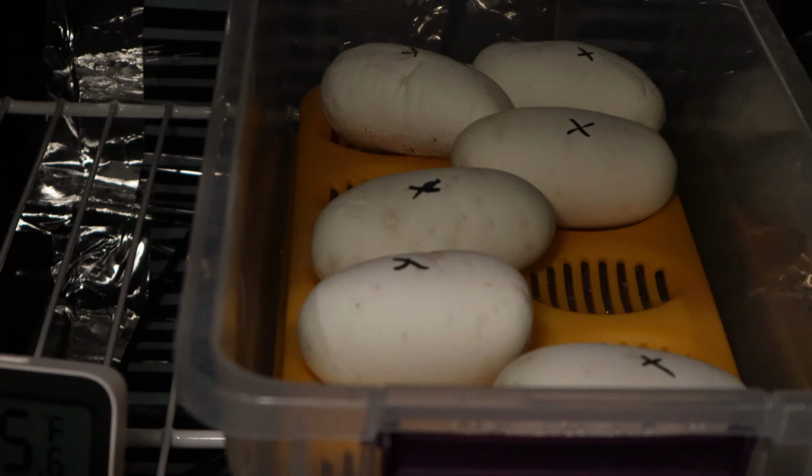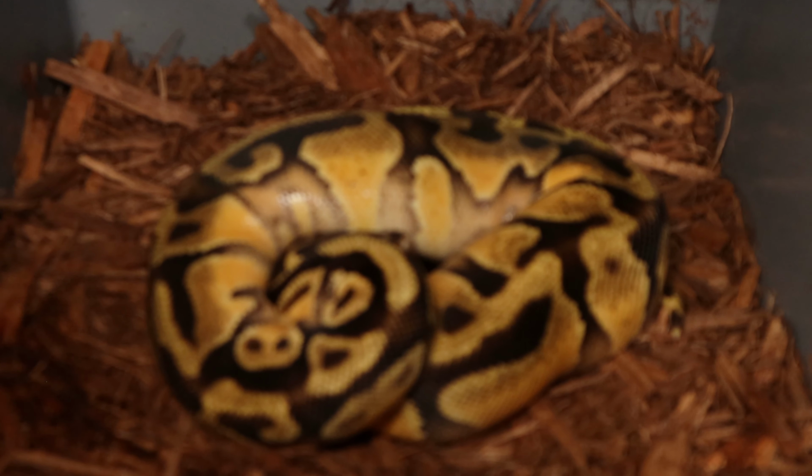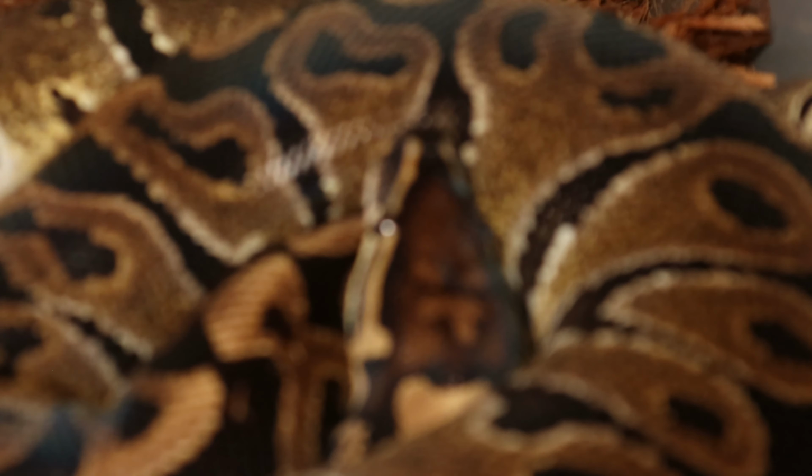And the father of this clutch is either going to be Squilliam, who is a double het Ultramel Monsoon, or the Cantaloupe Yellow Belly Pastel and Enchi. That's the other one, male. So it's either going to be Cantaloupe or Het Monsoon, Het Ultramel, and I'm really looking to get a female Het Monsoon, Het Ultramel to pair back to Squilliam later on, or this one will be to make in the future super cantaloupes and get that cantaloupe female. And so we'll see what happens when these hatch.